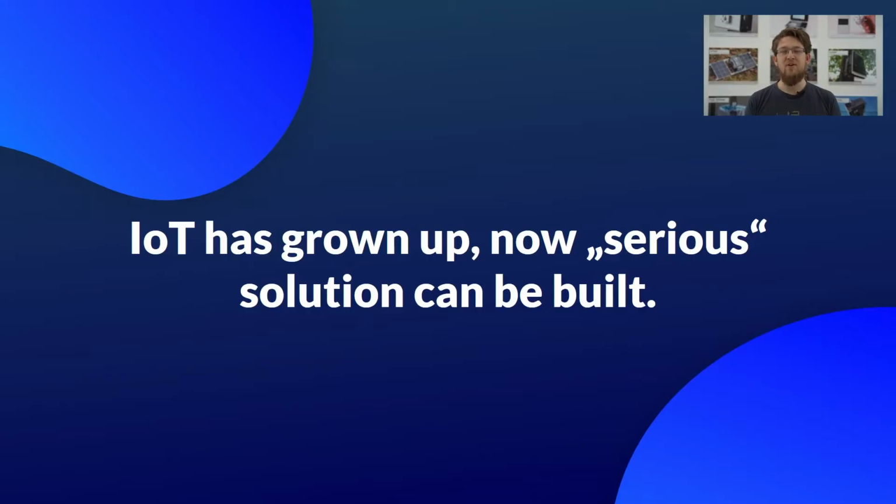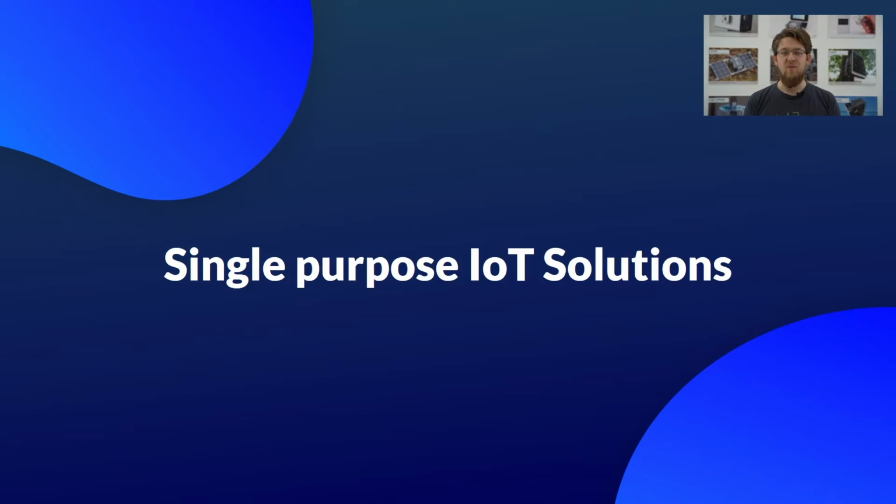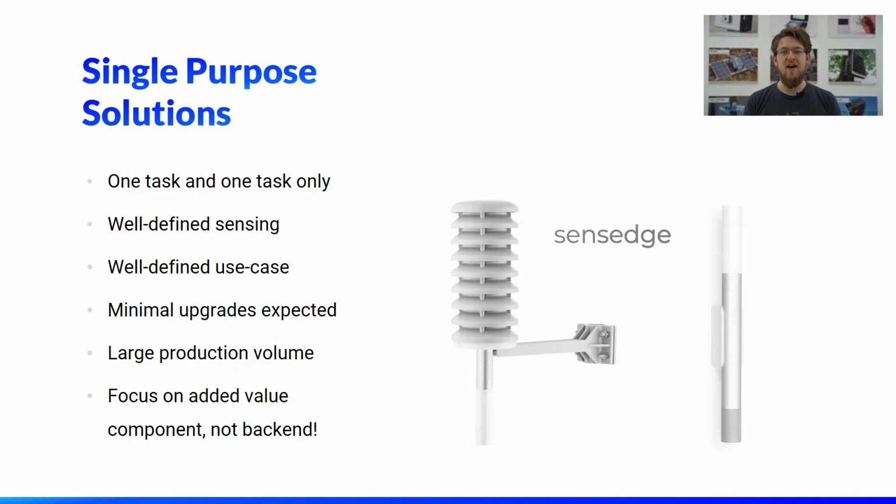But I'm very happy to talk to you about how it's time now that IoT has grown up, and now it's a serious thing which we can put in a lot of industrial applications. Today, I will share with you best practices and ideas on how we build new solutions and how we're creative about this. To ease our thinking, we split the IoT devices into two categories. Single-purpose solutions are one of those. We define this as being devices which have one purpose only, and that one purpose is very well defined.